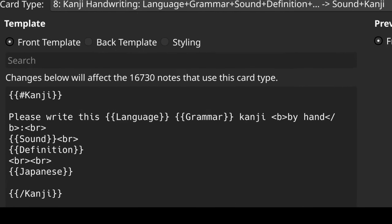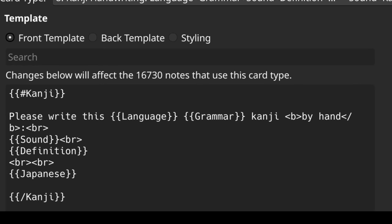Note again that I've surrounded this card with that conditional sandwich. The idea here is to practice the kanji, sure. However, I also want to make sure that I know the hiragana and the katakana well, and the best way to learn those is also to practice writing them.